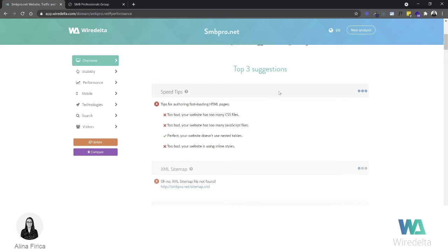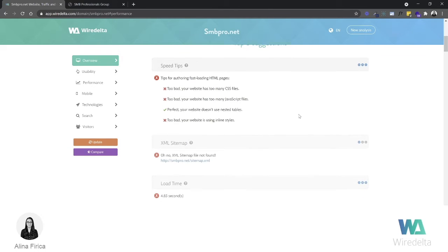And you can already see from the top three suggestions, our algorithm has found that your loading time is 4.83 seconds, which is quite high compared to Google's recommendations of 2 seconds on desktop and 1 second on mobile. I can also see that you have suggestions for speed tips, where it says that there are too many CSS files and there are too many JavaScript files. So let's take it one step at a time and discuss each and every one of them.